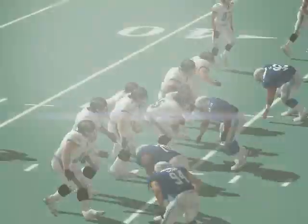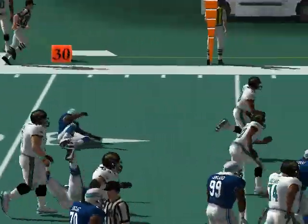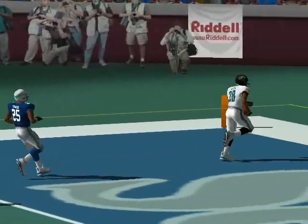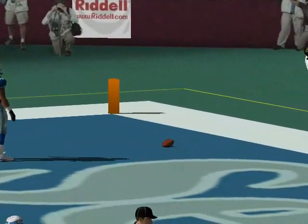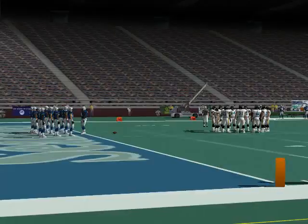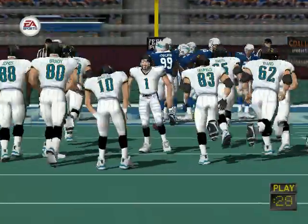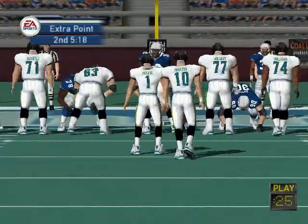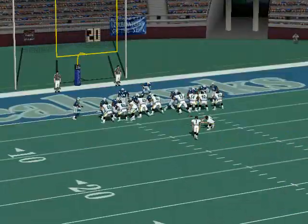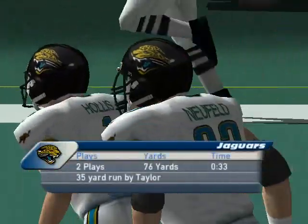Jacksonville. Let's see that touchdown again. Here comes the kicking unit. And the extra point is good.